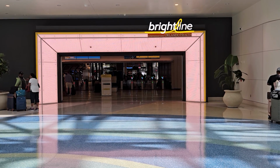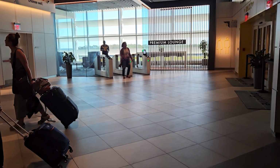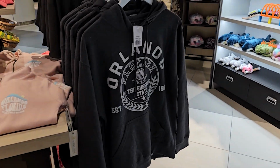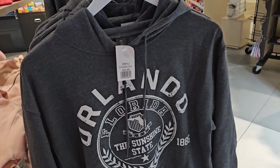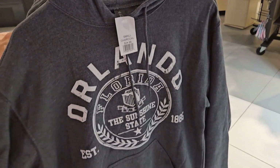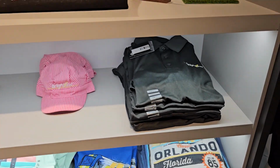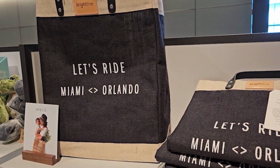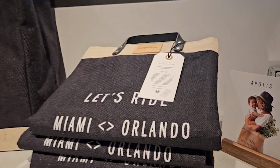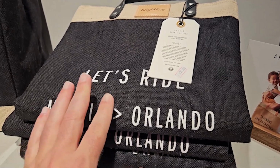You are looking at ticketing and security right now. Once inside, you immediately come into a little market, and on the right is the premium lounge. But we're traveling standard today. Now let's take a look in this little market. You got everything from your shirts, hoodies. $34 is not bad for a hoodie here in Orlando. Here's all your shirts. You can get you a Brightline shirt if you want it. The bag is actually kind of cute. I actually kind of like that. $75. Yeah, no, you can stay right here.